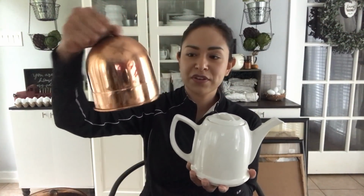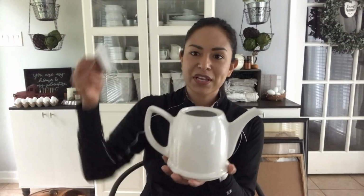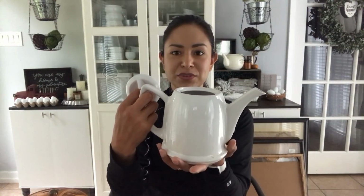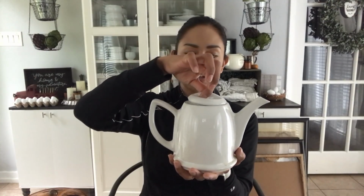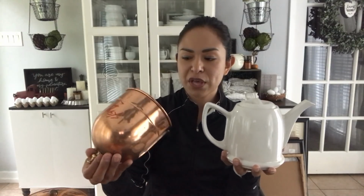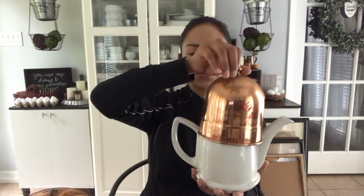So you pull this off, and it has like this fabric insulation. This thing has its own lid. Very clean. I don't think it's ever been used. And it does have some age to it. It is a vintage piece. I already looked it up, but I didn't look up the specific name or information. Actually, I found it by accident, but I do know that it was vintage, and I have to go back and do some research.